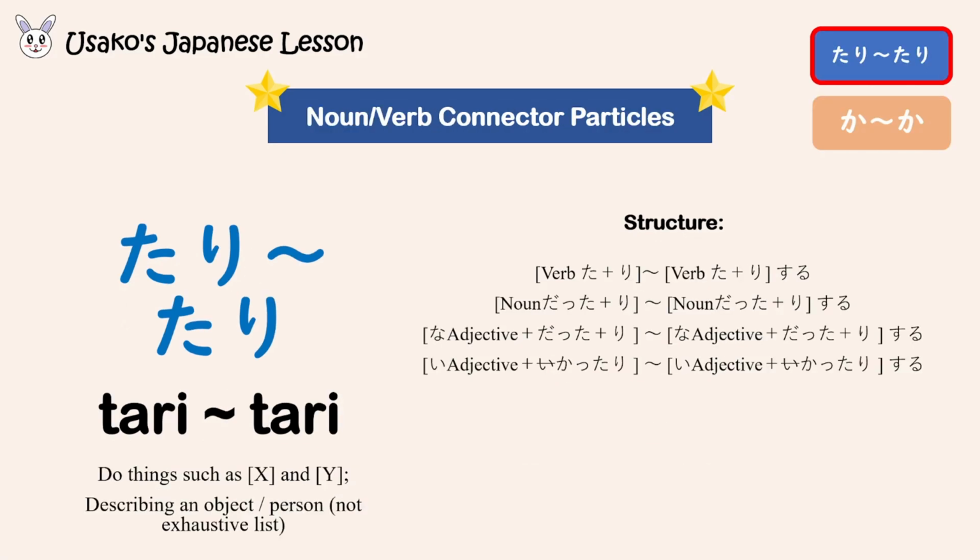The next group of particles are noun or verb connectors. These particles help bring sentences together. たり is used to connect several verbs or explaining nouns and adjectives in a non-exhaustive list. For example, doing things such as X or Y, or to describe or listing an object or a person. This grammar is not limited to only 2 examples. You can keep extending if you have more to say.